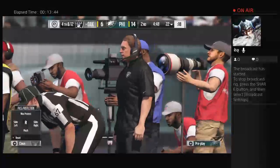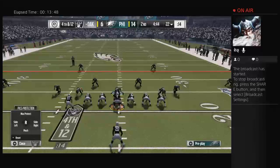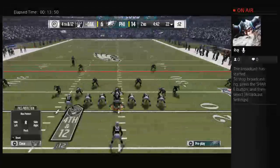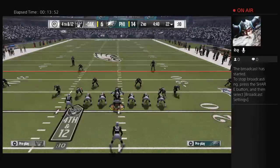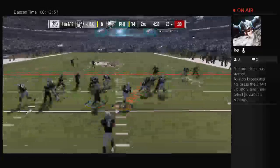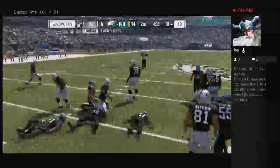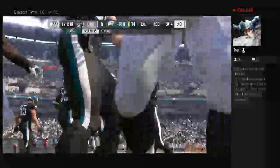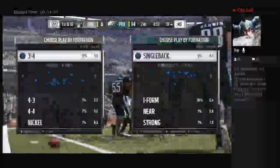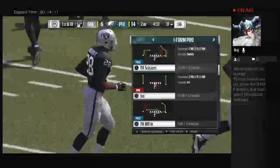Now look at this. Fourth and 12, and they're going to line up to go for it. They're going to run it with Murray. And they'll take him down at the 31-yard line. A surprising move to go for it. Predictably, at least somewhat predictably, it doesn't pay off. And the Eagles are going to take over in great field position.